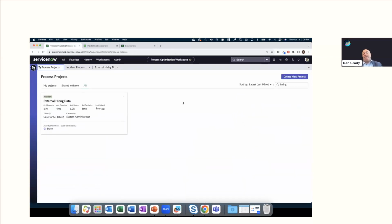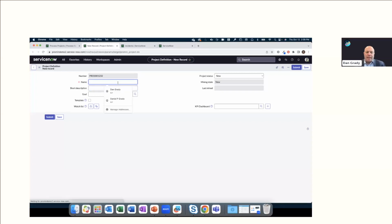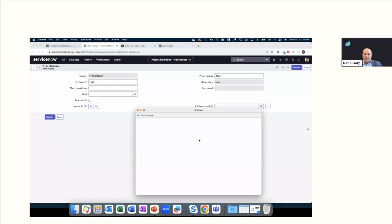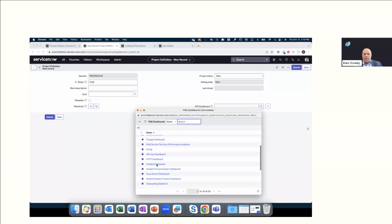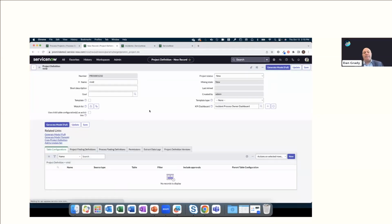All right. Now, this is my favorite part of the exercise, right? People see it and they say, Dan, this looks amazing. Like, how hard is this to do? Well, I'm going to show you. So what we'll do here is we'll just create our first project. And we'll use my incident data, but we're going to call this Vivid. And I could align a dashboard to the project if I wanted to. So I'll come in here, and any dashboard that's been configured in your Platform Analytics workspace would show up in this list. I've got this one here. I hope that's the right one, and we'll hit save.